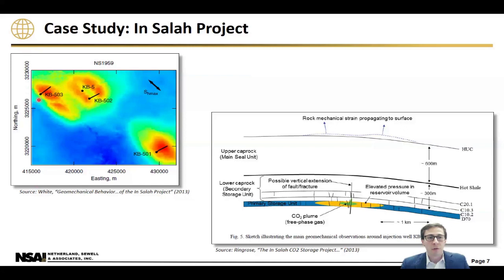You can see the plume around the 503 well looks pretty normal. You might expect sort of an elliptical type shape.